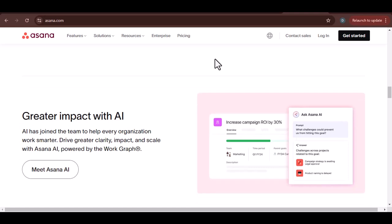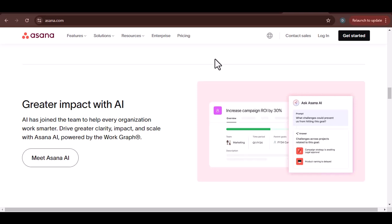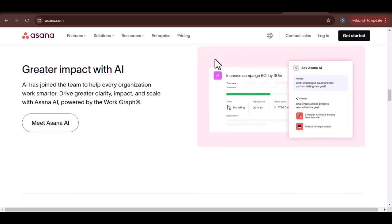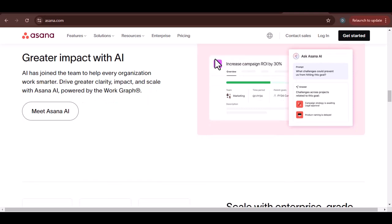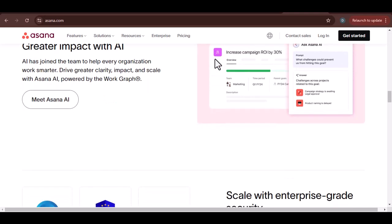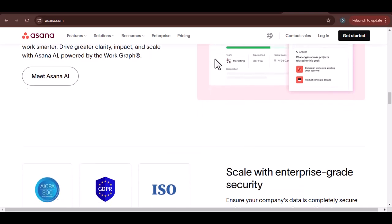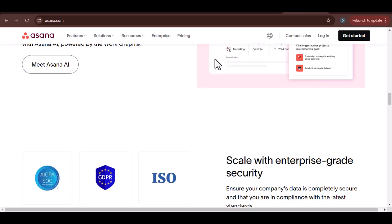Integrations. Connect Asana to other tools you use, like Google Calendar, Slack, or Dropbox. Templates. Use pre-built templates to quickly set up projects for common scenarios like marketing campaigns or product launches. Section 4. User-friendly interface. Asana is designed to be user-friendly, even for those who aren't tech-savvy.